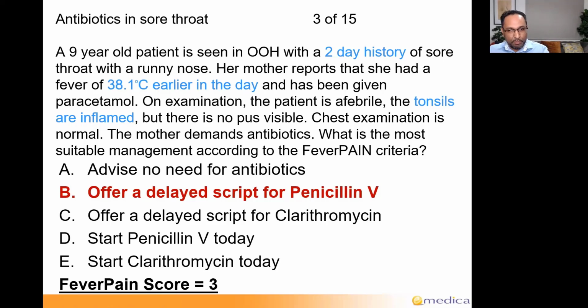And then the N is no cough or coryza. It's not 2 separate points for that. Okay. So if they either have a cough or they have cold-like symptoms, runny nose or blocked nose, you do not get a point for the N. To get the point for the N, they have to have no cough, and they have to also have no coryza. Neither of them can be there. They've got one of them. Look, they've got runny nose. Therefore, they don't get a point for the N. So that's why it's 3.